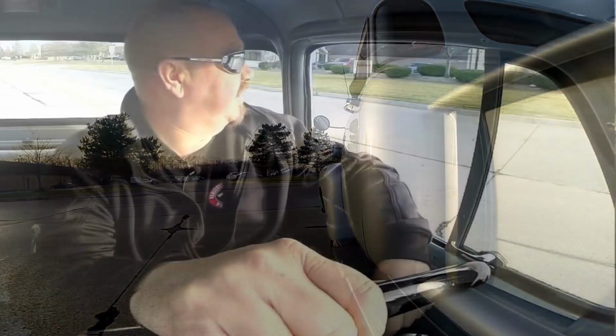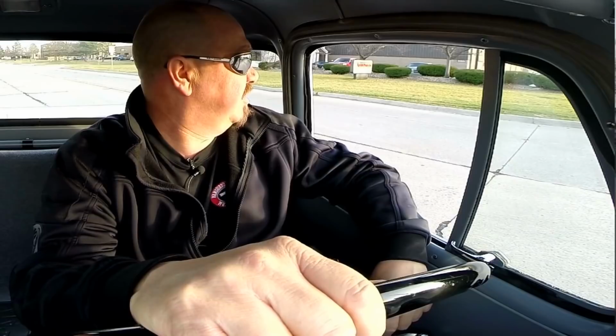Brakes feel real nice on this truck also. It's a real rare find. Of course, silver is one of my favorite colors. Look at this baby go through the gears, and she is just purring. Look at that, no hands on the wheel, just purring.